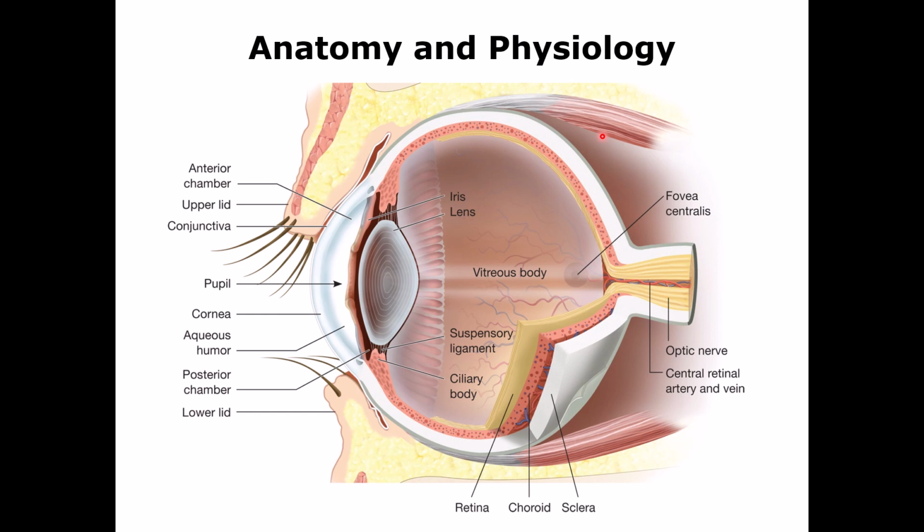I will start here with anatomy and physiology. The eye has accessory structures and the eyeball itself. Accessory structures are the eyelids, the upper eyelid and the lower eyelid, and also the eyelashes, just for protection against foreign bodies. Eyelids usually cover the eyes, removing any foreign bodies, protecting the eyes, lubricating the eyes, and providing nutrition. There are some glands around here that provide nutrition and also distribute tears.